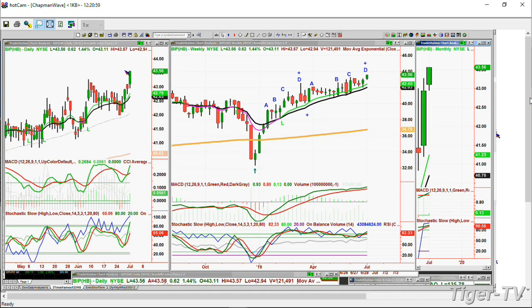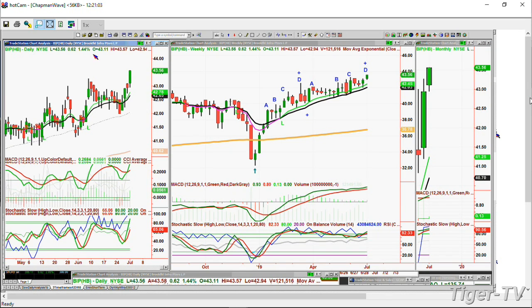This is BIP trading at 43.56, and we called it Brookfield Infrastructure Partners LP. I do like it. Last time it had a D, just pull back modestly to the 9-period moving average. That's at 42.45. So, yeah, you've got yourself a 1 point to 1.25 point risk. But start here, and then let's look at it again together.